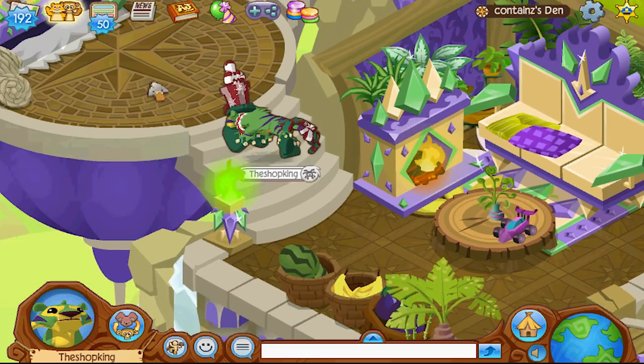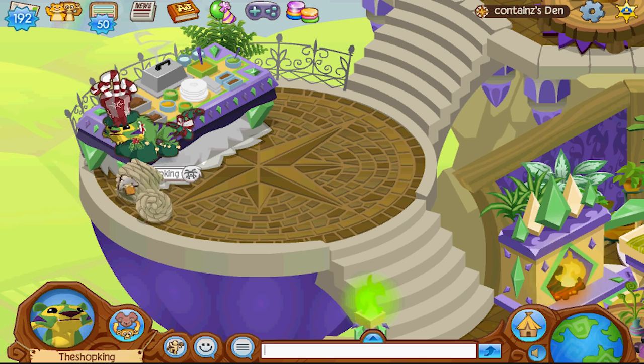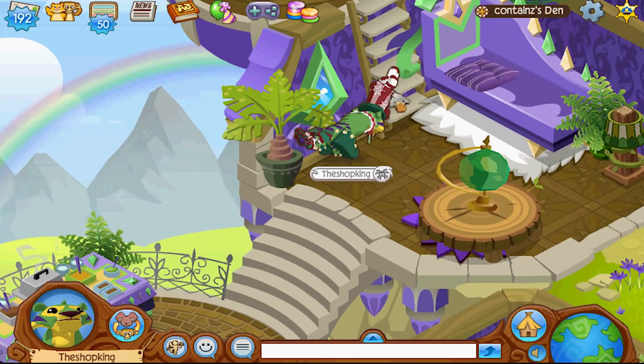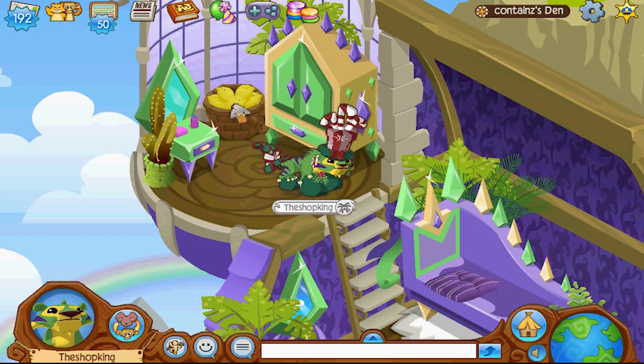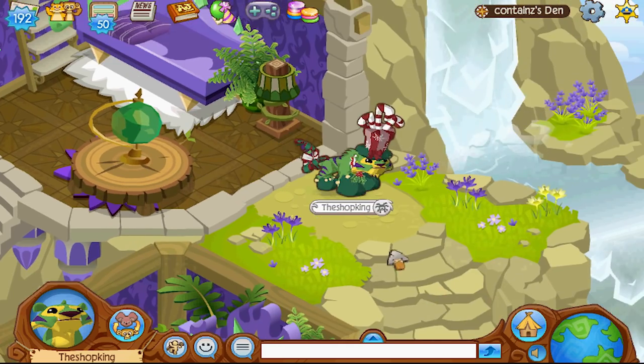Nice fantasy den going on. What are these thingies? I don't even know what those are. Little rope baskets or something? Cool. This is like the perfect fantasy den. What are those? Lemons? I think those are lemons. Alright, we have plenty of supplies.